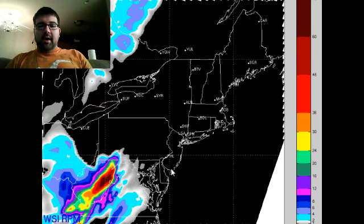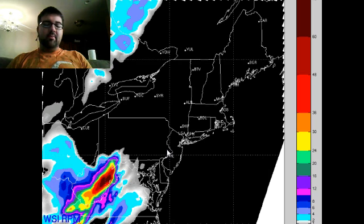Taking a look at the RPM, though, this was very impressive. In fact, if you look down here, look at the color scale here. 72 inches of snow is the darker area, so that would be several feet of snow down there. So very, very impressive snow potential down here where those higher markers are.